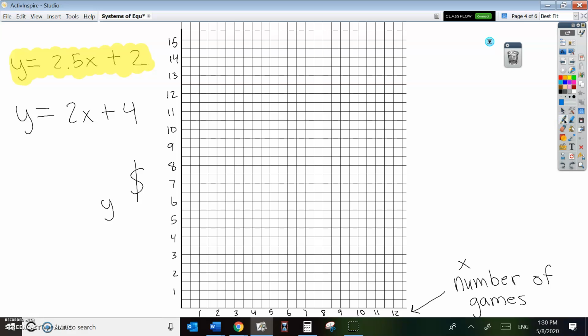I need a point at 2. That's going to be my y-intercept. And I need a point that goes up 2.5 and over 1. So from 2, I need to go up 2.5, so I'll go to 4, and then I'll go up half again. So this point right here is up 2.5 and it's over 1. So rise over run. So these points right here, we actually need to be precise when we're doing these points. And I'll show you what I mean.